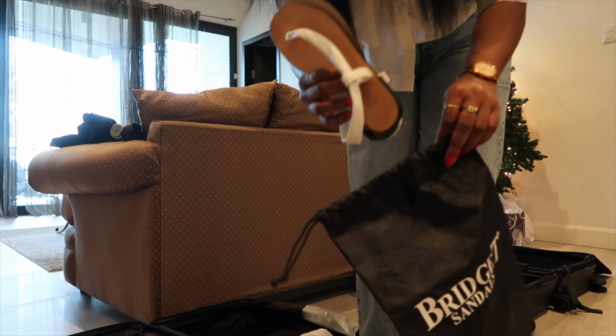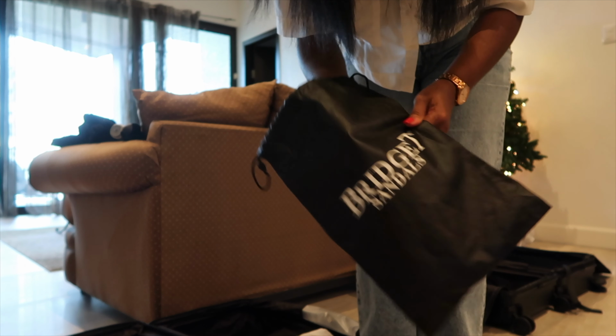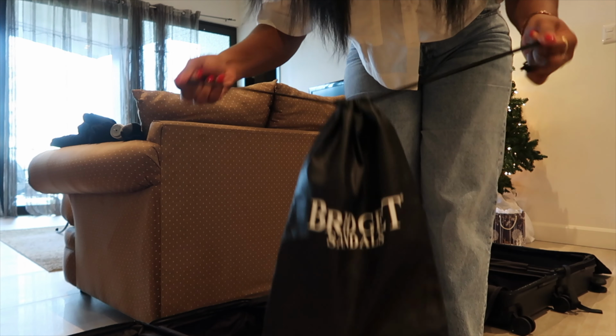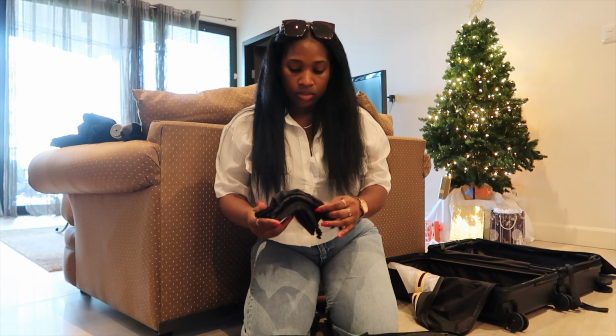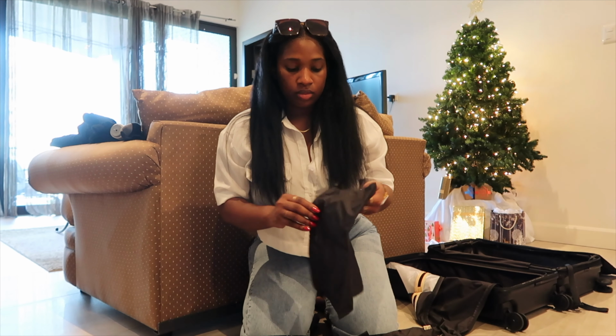Of course I keep my shoe pouches and the things that my shoes come in, especially if they come with dust bags. If my bags come with dust bags, I always try my best to keep those, because when I'm packing I like to put them in their respective dust bags. I feel like it just makes it very, very easy.